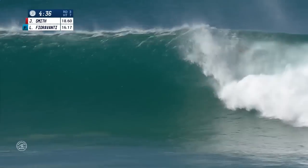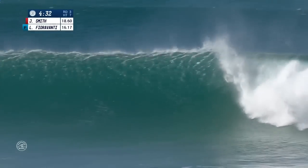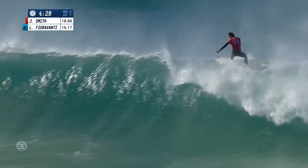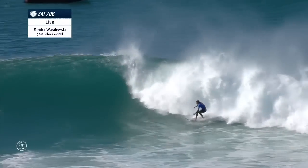Let's throw it down the strider as Jordy pulls up under the lip. Wow, are you kidding me? This inside racetrack and another barrel. Crowd's going wild down here. Huge float rooftop, and he rides out of it, ladies and gentlemen. Best seats in the house down here on the beach. The boys are going mad. The crowd's going mad. This is the best ever.